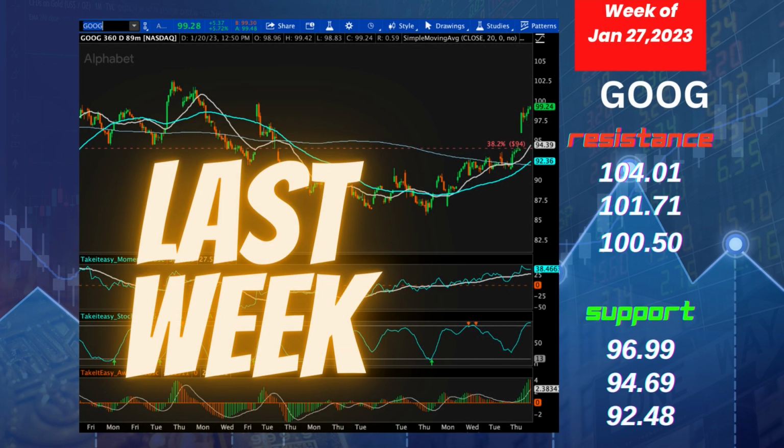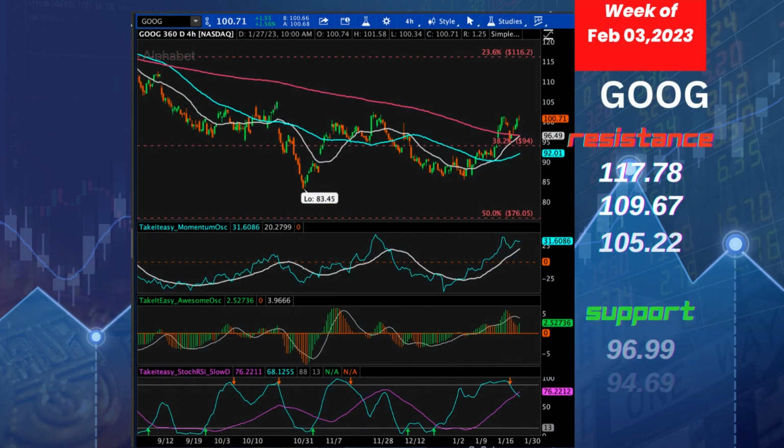This is Google's chart from the last week. Google stock closed the week at $100.71. For the coming week, the first resistance is at $105, second resistance is at $109. The weekly resistance is at $117. Support or demand for Google stock, first at $97. The next area of support will be $94, and weekly support will be at $92.